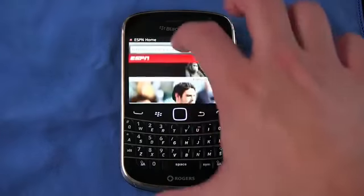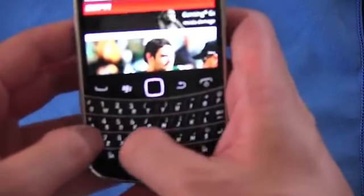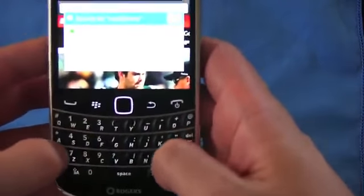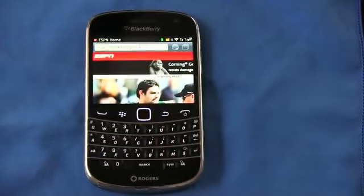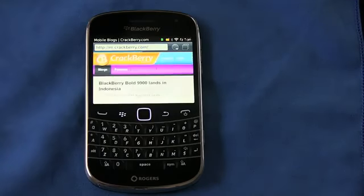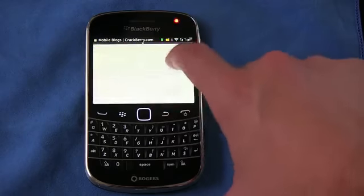Let's go ahead and check out one of the sites that I've been looking at quite a bit in regards to this phone. Let's go ahead and check out CrackBerry. CrackBerry.com. There we go. And let's see what a website looks like. I've turned off the mobile network here, HSPA+, because I'm using this as my phone, and I didn't want the phone to ring as I was using it. So it loads very quickly.